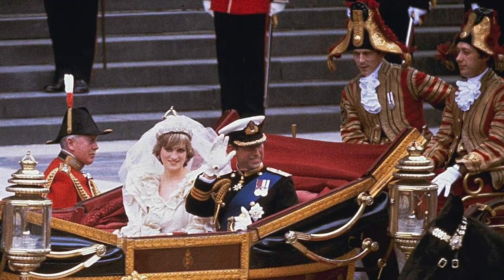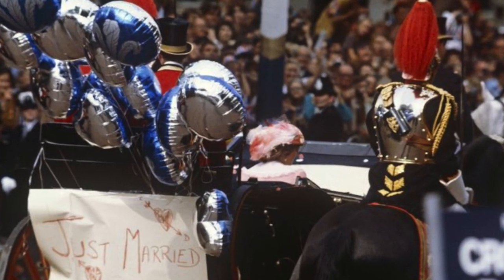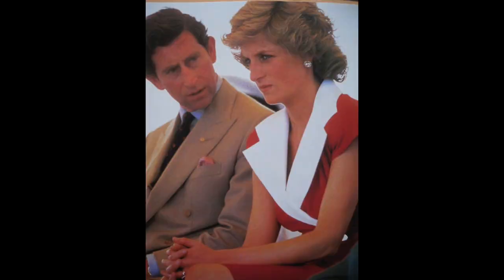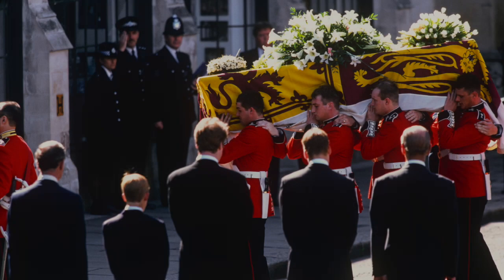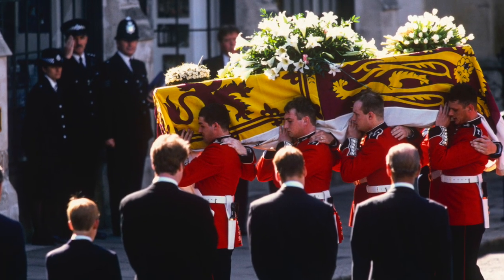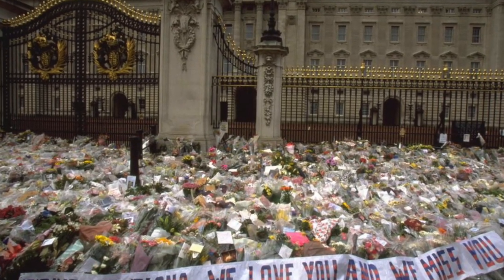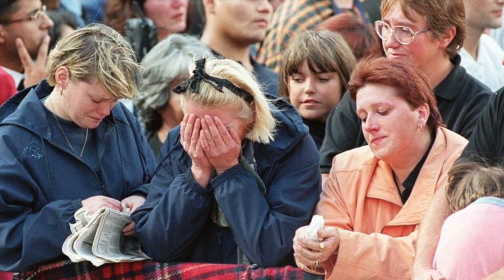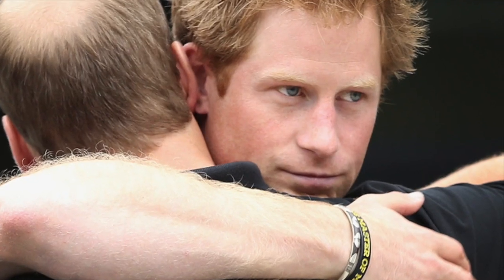As we all know, the fairy tale wedding didn't end happily ever after. The royal couple separated in 1992, followed by their divorce in 1996. Diana's death in 1997 in a car crash in Paris caused deep distress and rocked the monarchy. In 2014, according to Diana's will, her wedding dress was passed down to her sons, Prince William and Prince Harry.